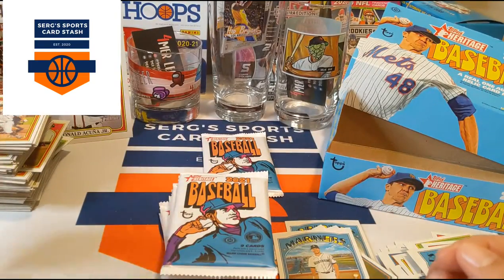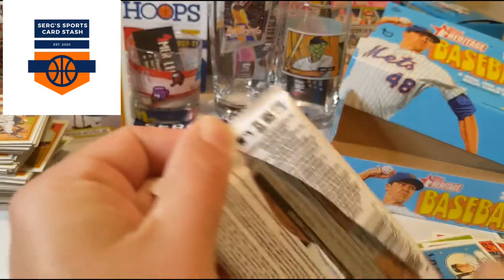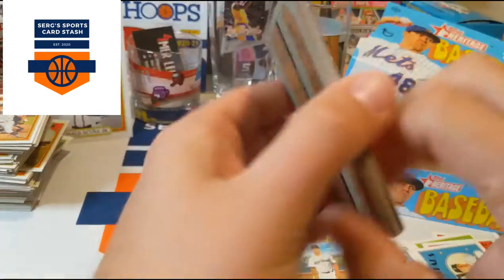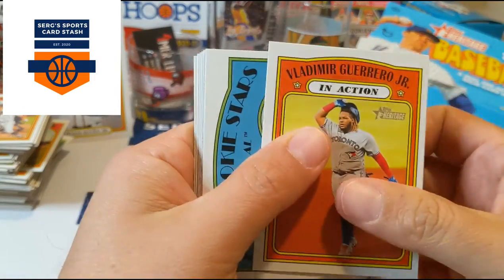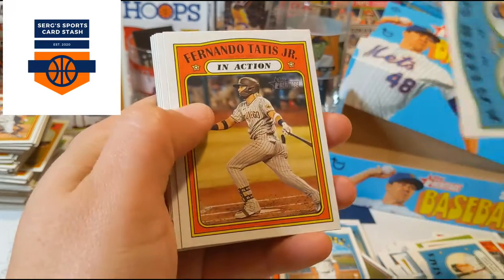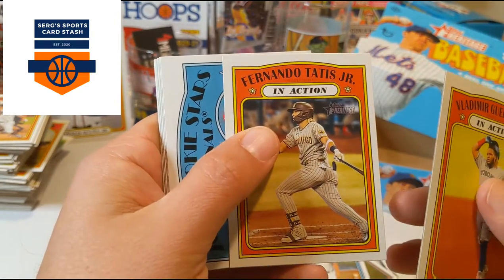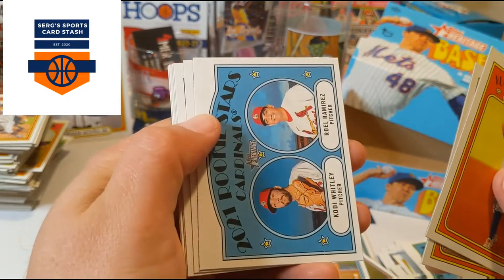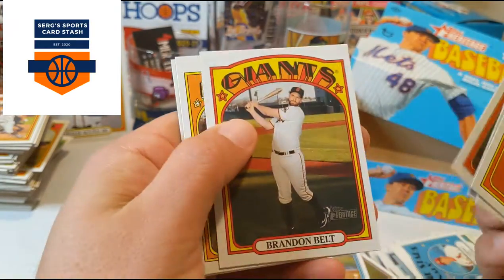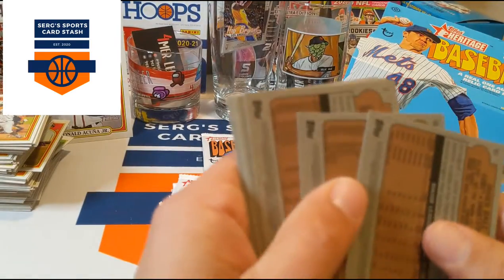So far, this box has been terrible. Has not been great at all. I was hoping for better stuff, but we'll keep plugging here. Vlad Guerrero, Jorge Mateo, and Edward Olivares, rookie stars. Tatis in action. Rookie stars of Cody White and Ramirez, Rookie of the Year award. Liam Hendricks, Brandon Belt, Joe Kelly, and Javier Baez.